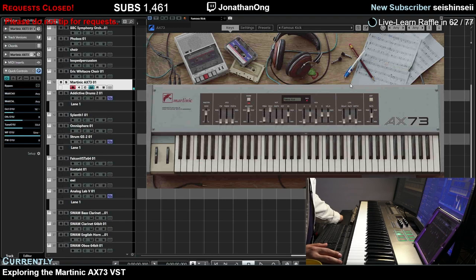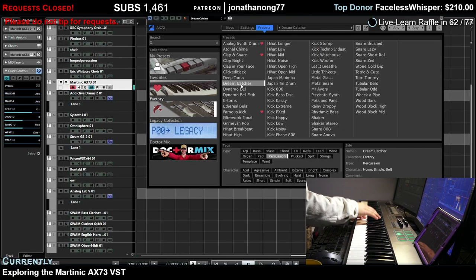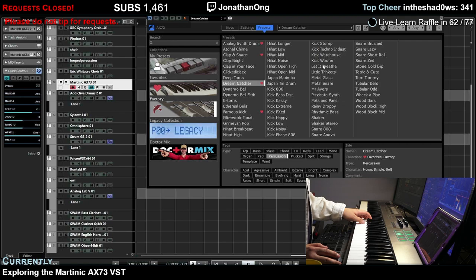A really good kick. That's nice. There we go. That's something else to play with later on. Nice little bell thing there. I need something that's kind of in the middle. I need like a snare. What's a good snare?